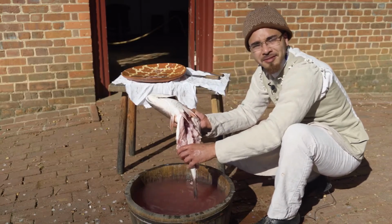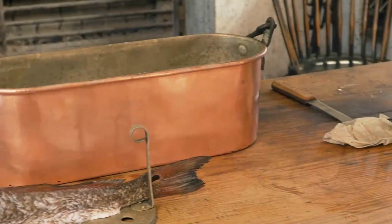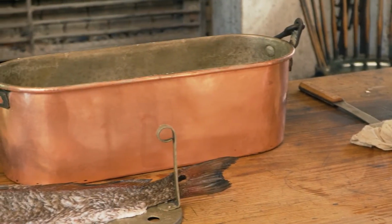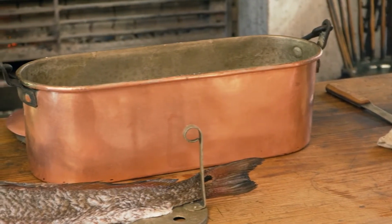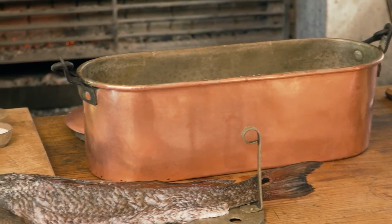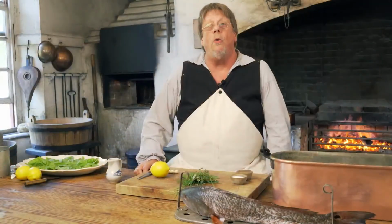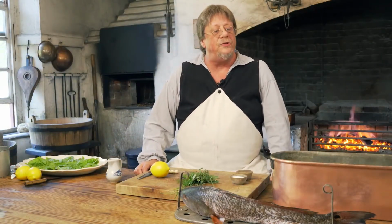Poaching is a very simple cooking technique, but it requires one thing, a fish kettle, a poacher. And this is actually a very expensive piece of equipment here, made entirely of copper and tin, and is going to be quite costly. The governor has two of them. So we're going to start by making what's known as a court bouillon. This is going to be the sauce which this fish is going to steam in.